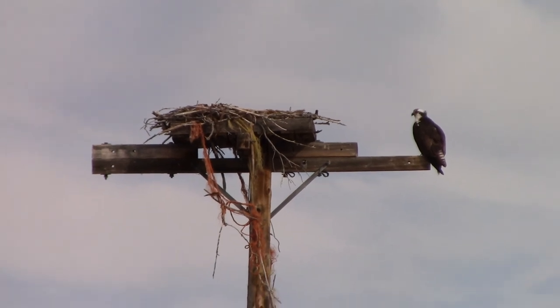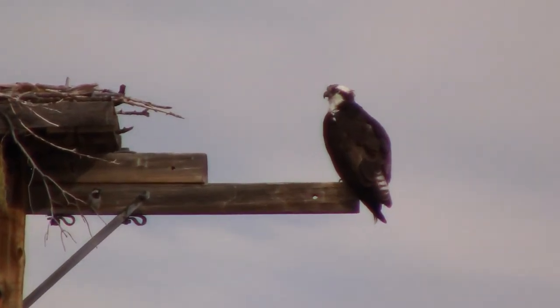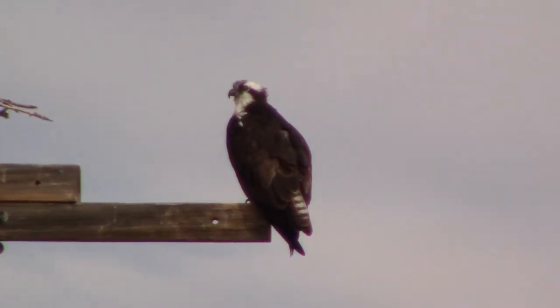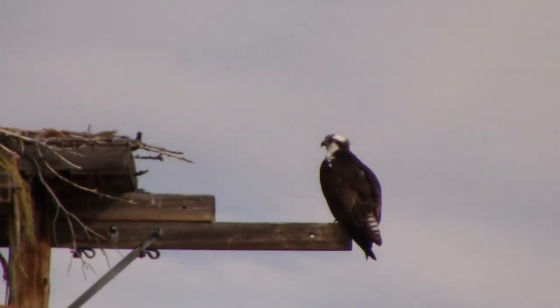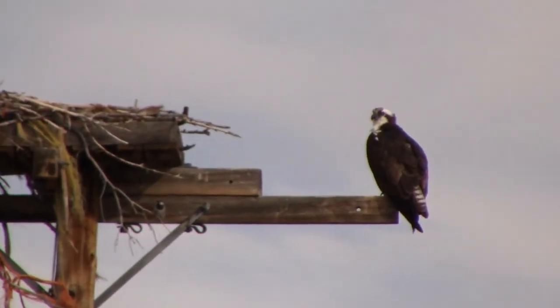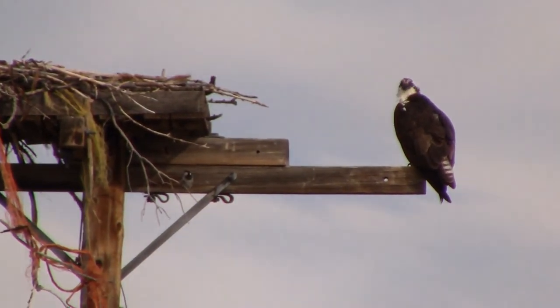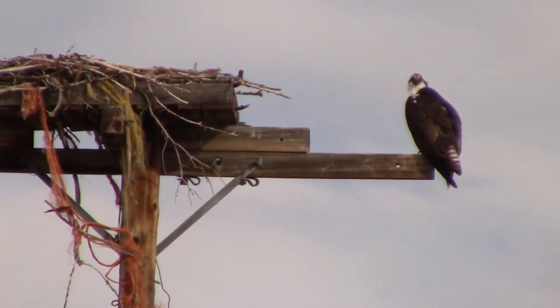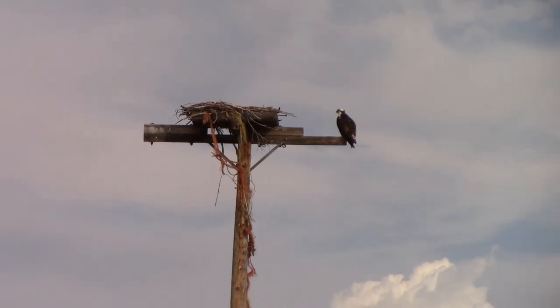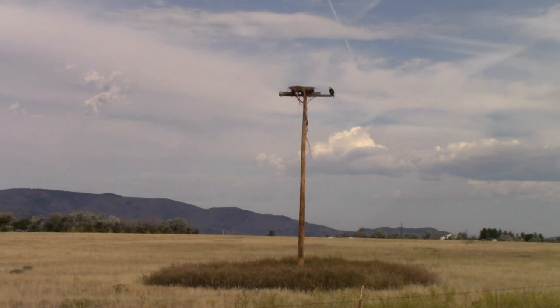This is cool. Really cool. Let's see if I can zoom in a little more on that bird. I have a bird book, and I will refer to it later, but I do believe that's an osprey. Beautiful. Have a nice day, big bird. Y'all have a nice day.